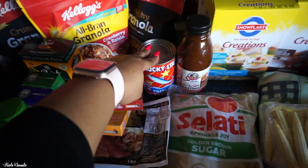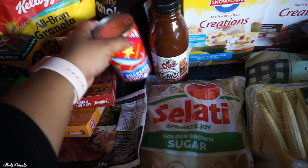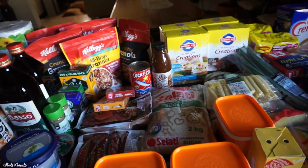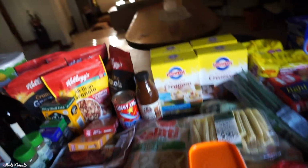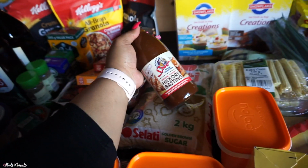And then back here we have 1 can of pilchards in tomato sauce. I'm so sorry about the dogs outside. Like, I don't know what's happening. Moving on, we have this Spur hickory basting sauce.